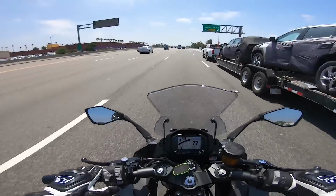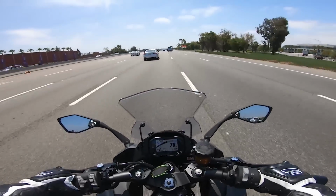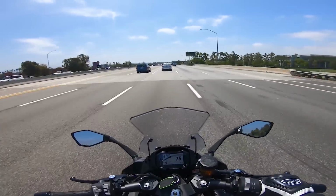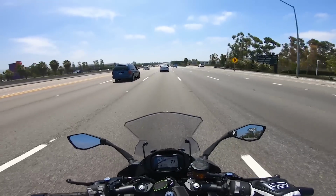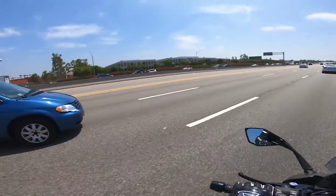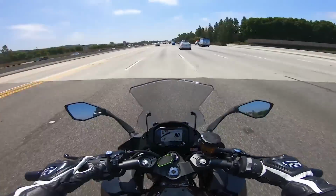All right guys, we are on California Highway 5 headed to the Irvine office. Kind of going along with the chassis and what we talked about, it kind of just glides over all the imperfections. I find this bike to be really comfortable on the highway. It's also got that cruise control function, which I'll try and find a little bit of clear space and show you guys here. All right, let's turn this bad boy on.